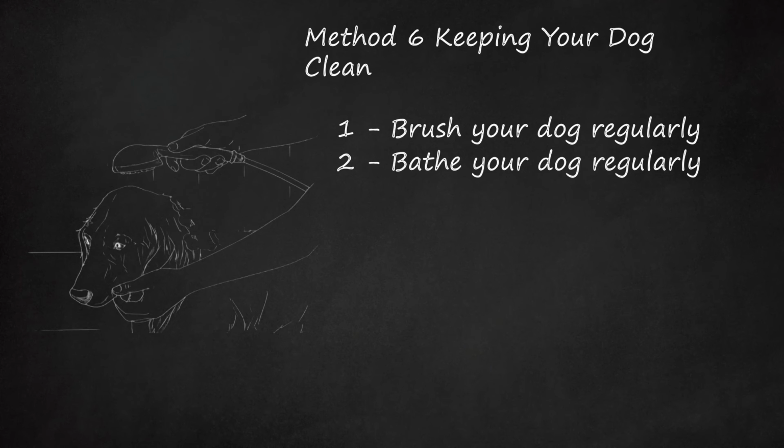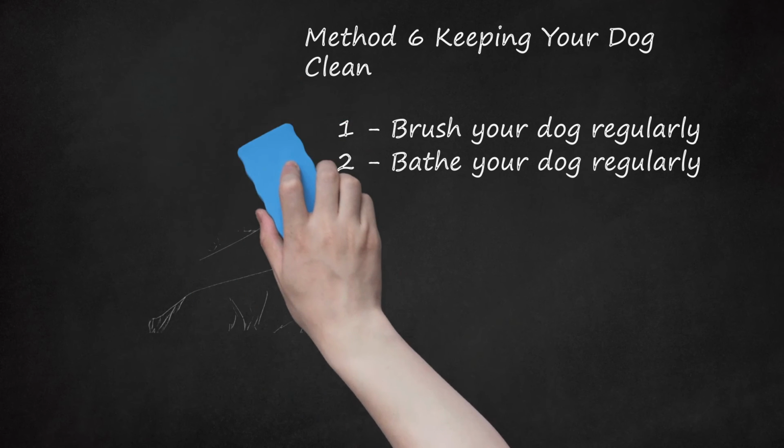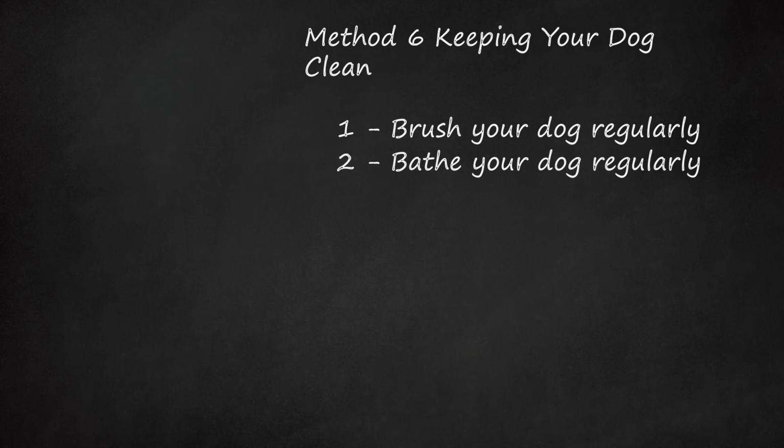Use only a shampoo formulated especially for dogs. Human shampoos can be too harsh and mess up the pH balance of your dog's skin. Keep a dry shampoo on hand to use in between baths. Ask your veterinarian for a recommendation on a good dry dog shampoo.